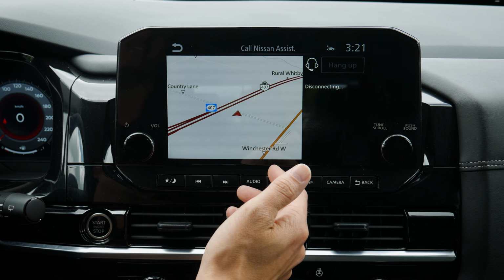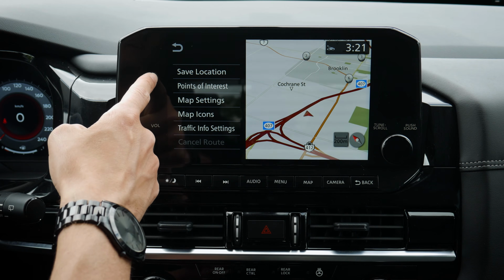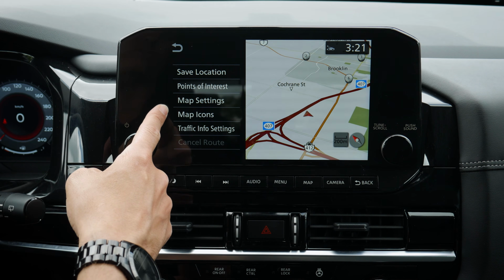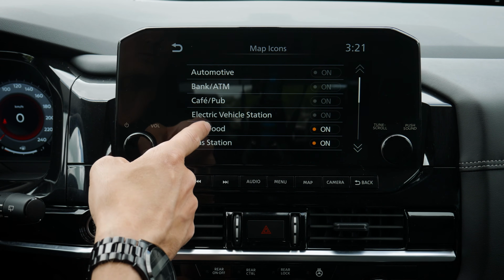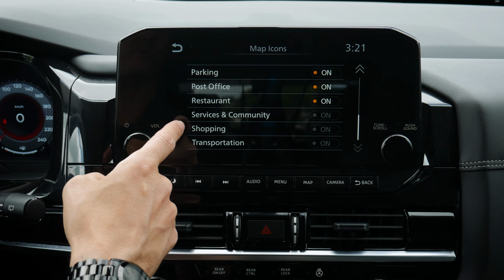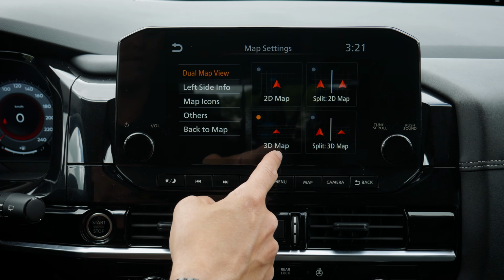You can also get a Nissan Assistant there if you want to, that was my bad. You could then save your current location, look at point of interest icons, map settings, and things like that. So do you want to show different icons on the screen? So your point of interest icons, what's showing up? Map settings. Honestly, the 3D map is the best in my opinion.